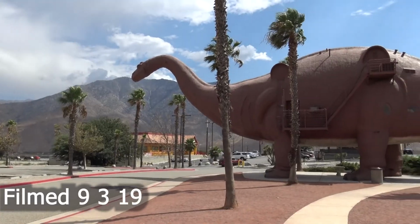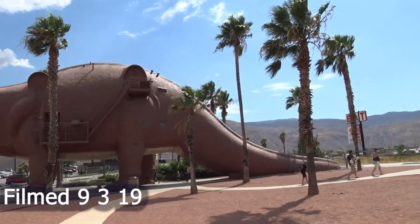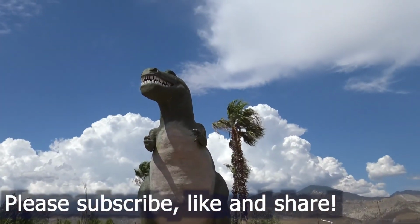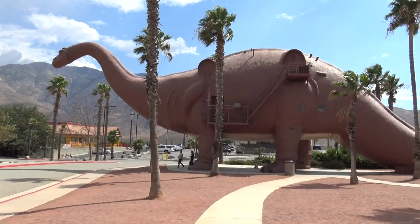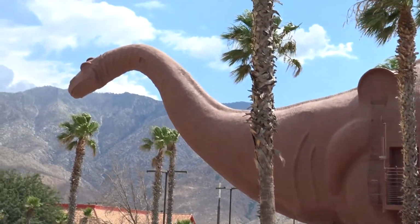Ready to explore Mr. Rex's dinosaur adventure? Step right up. Let's go for this ride. Two main focal points. Right here we have Dinny the dinosaur, and over here we have Rex. Both of these dinosaurs were made by an artist named Claude Bell.